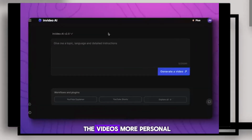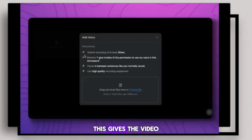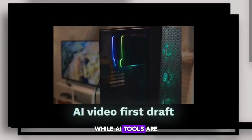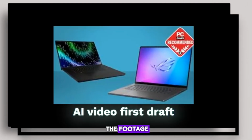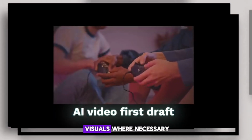If you want to make the videos more personal, some AI tools allow you to clone your own voice. This gives the video a more human touch, while still automating the process. Enhancing the visuals. While AI tools are incredibly useful, the visuals they generate sometimes need a bit of tweaking. Make sure you review the footage, replace any grainy or irrelevant images, and add higher quality visuals where necessary.